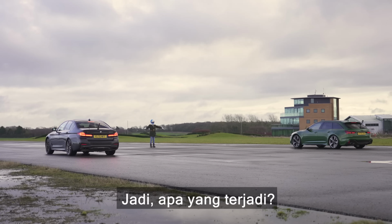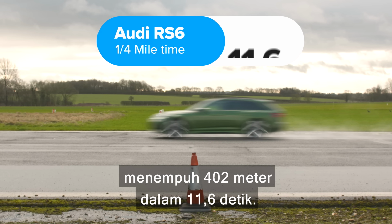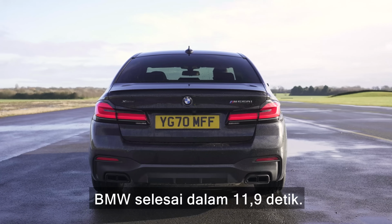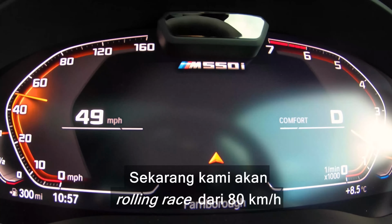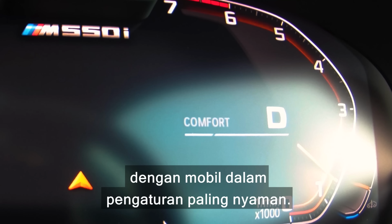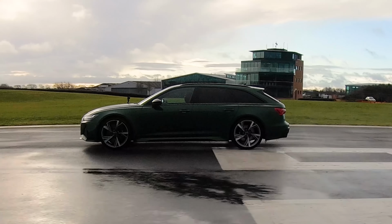So then what exactly happened? Well, the Audi won, completing the standing quarter mile in 11.6 seconds. The BMW finished in 11.9 seconds. Now we're going to have a rolling race from 50 miles an hour with the cars in their comfiest settings. Automatic for the gearbox. I'm going to count it in. Here we are. 3, 2, 1, go.